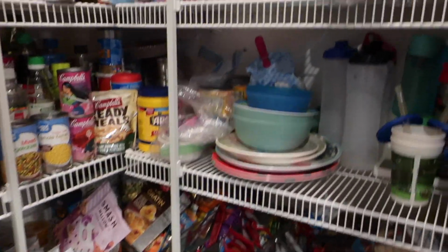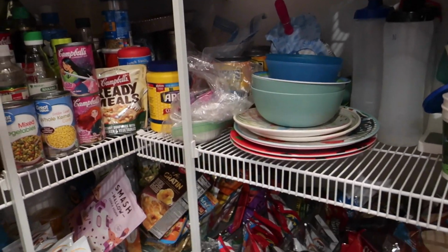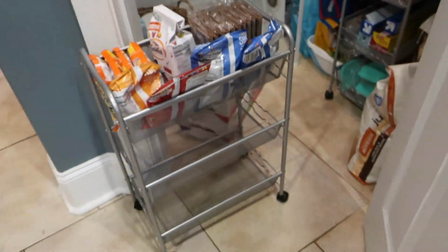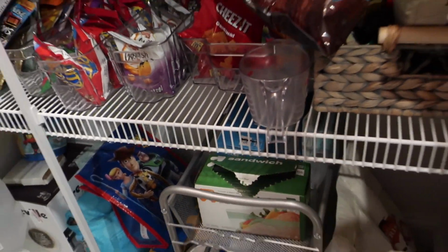And then I also used to have all of our Ziploc bags and everything sitting over here to one side. But you can see I got these rolling organizers. I ordered these from Amazon, and they are 27 inches tall, and they actually work perfectly to fit right underneath of this lowest level.